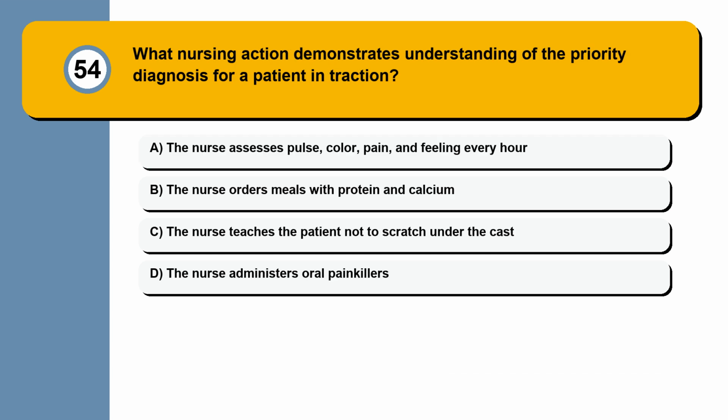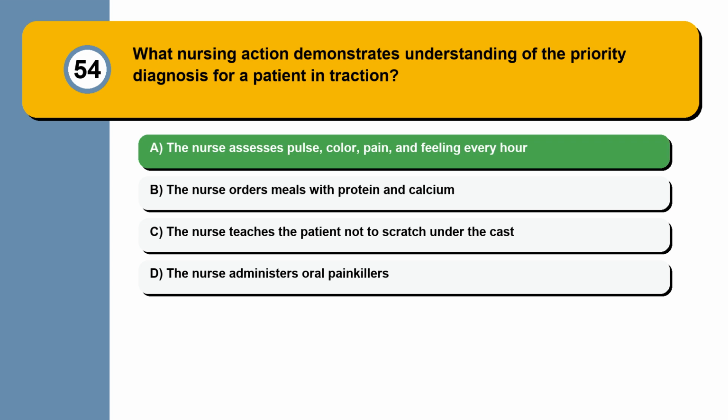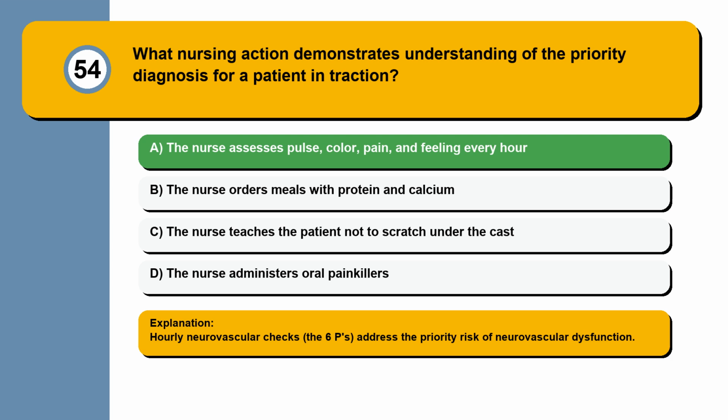Question 54. What nursing action demonstrates understanding of the priority diagnosis for a patient in traction? The nurse assesses pulse, color, pain, and feeling every hour. The nurse orders meals with protein and calcium. The nurse teaches the patient not to scratch under the cast. The nurse administers oral painkillers. Hourly neurovascular checks, the 6 Ps, address the priority risk of neurovascular dysfunction.